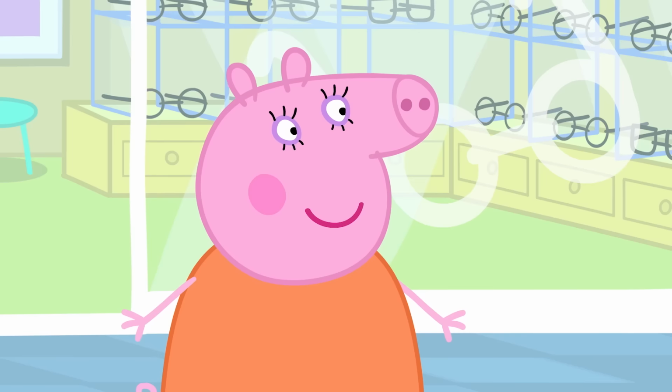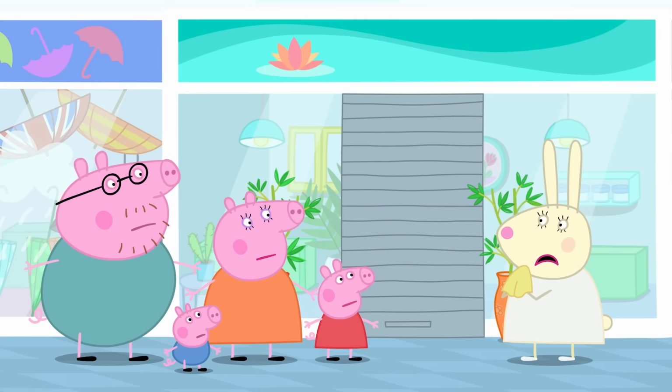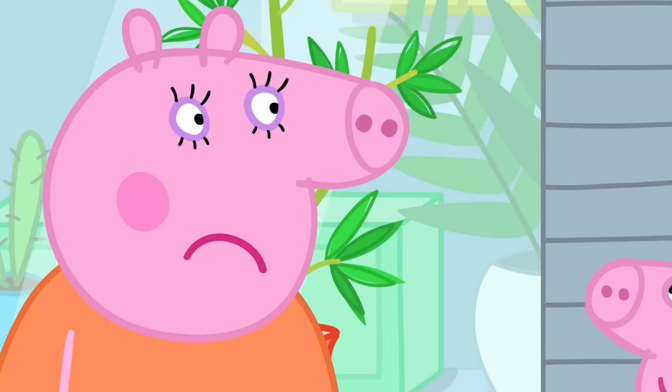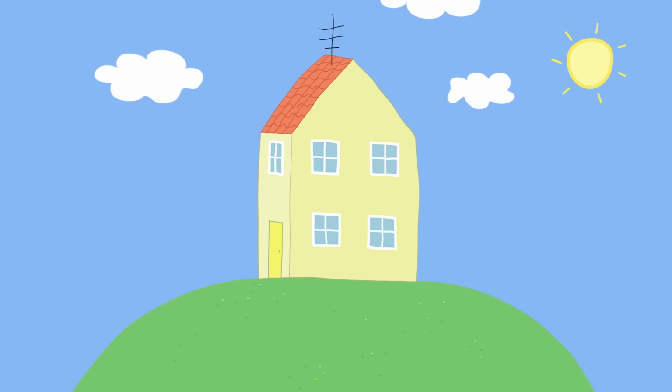Today, Mummy Pig is going for a relaxing day at the spa. Oh! Sorry, Mummy Pig. I've got to close early today. I've got the sniffles. Oh, I was really looking forward to my spa day. Why don't we make a spa at home? Oh, that's a great idea, Peppa. Peppa is very good at having ideas.